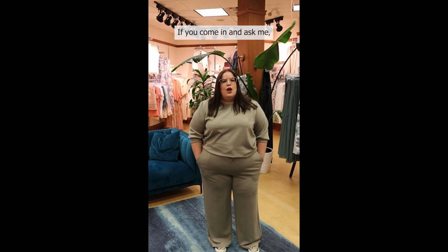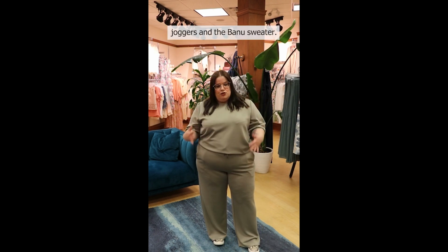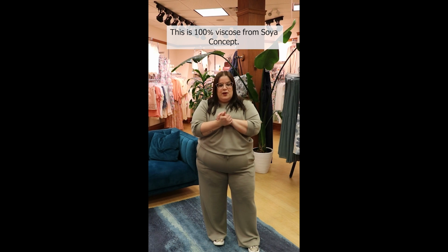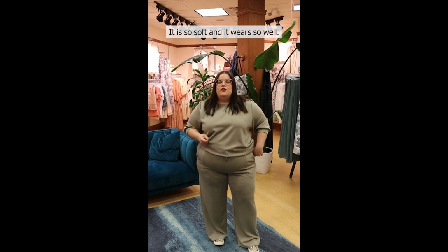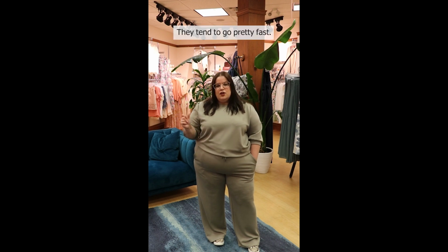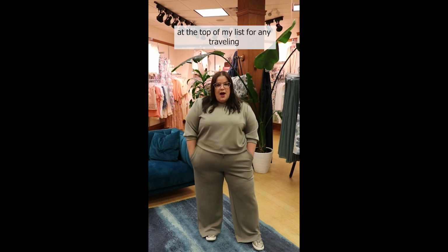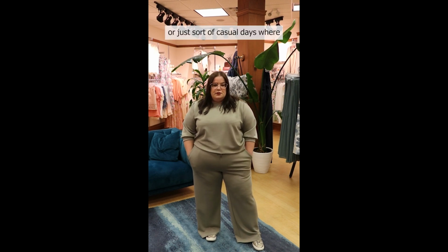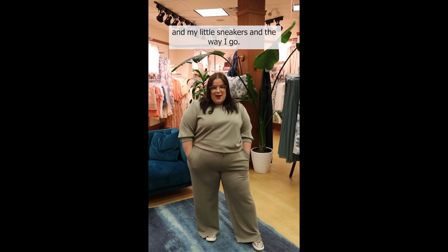If you come in and ask me, what is your favorite lounge set? I'm going to tell you it is the Banu joggers and the Banu sweater. This is 100% viscose from Soy Concept. It is stunning. The material is stunning. It is so soft and it wears so well. I'm absolutely obsessed. We do have these in a couple of different colors. They tend to go pretty fast. So if you want one for yourself, you're going to want to come in and snatch those up real quick. This is definitely going to be at the top of my list for any traveling or just casual days where I still want to look cute, throw on my little jacket, my little sneakers, and away I go.